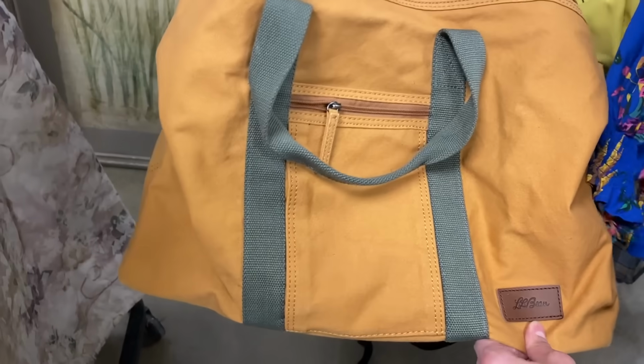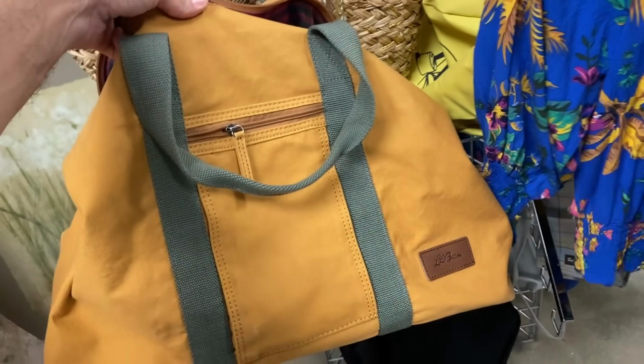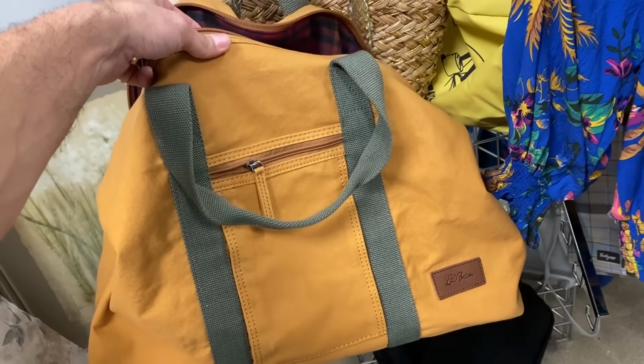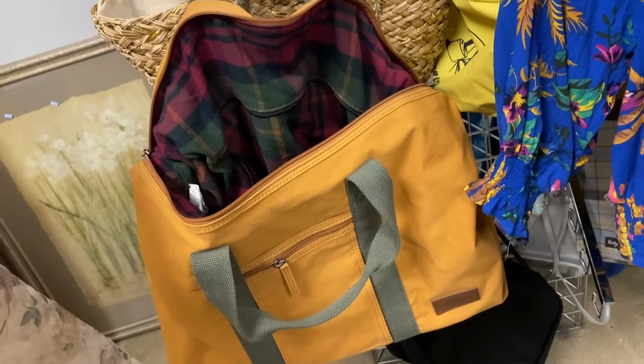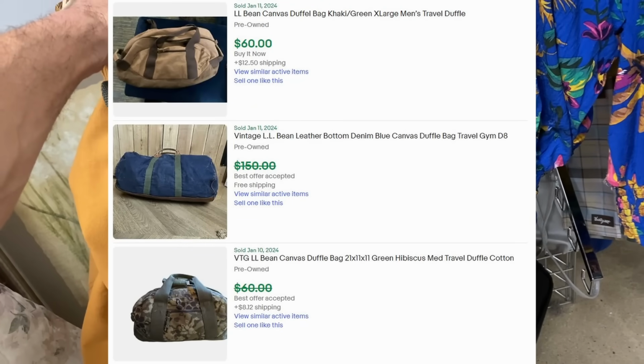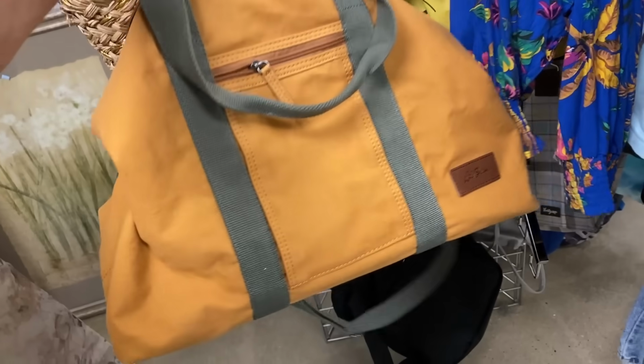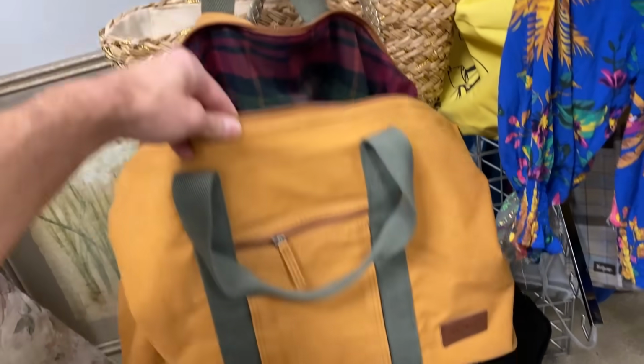I have a lot of success selling LL Bean canvas bags. This is not a vintage one. This little field canvas bag, tan color, but I sell the vintage ones for pretty good price, and I'm pretty sure I've sold a few that are not vintage, but this is in great shape. Nice plaid interior. What style? 288019. Pretty big size. I'm going to say maybe 16 to 18 inches across. This is in good shape, and this will sell.